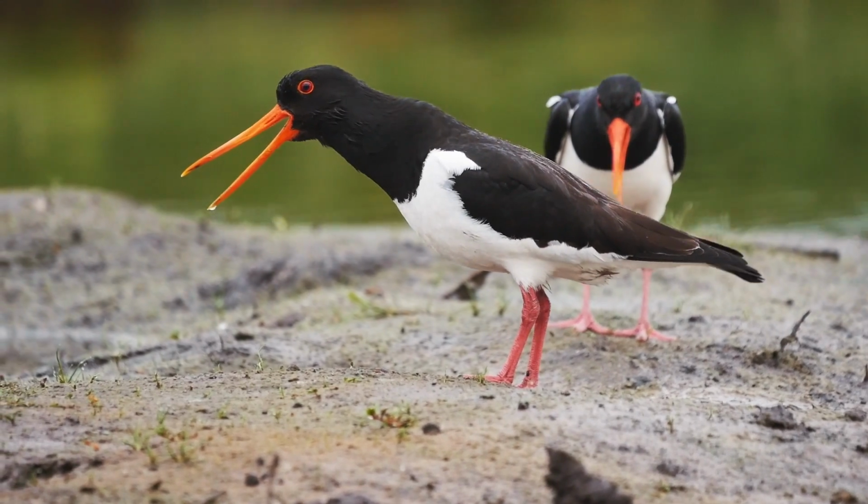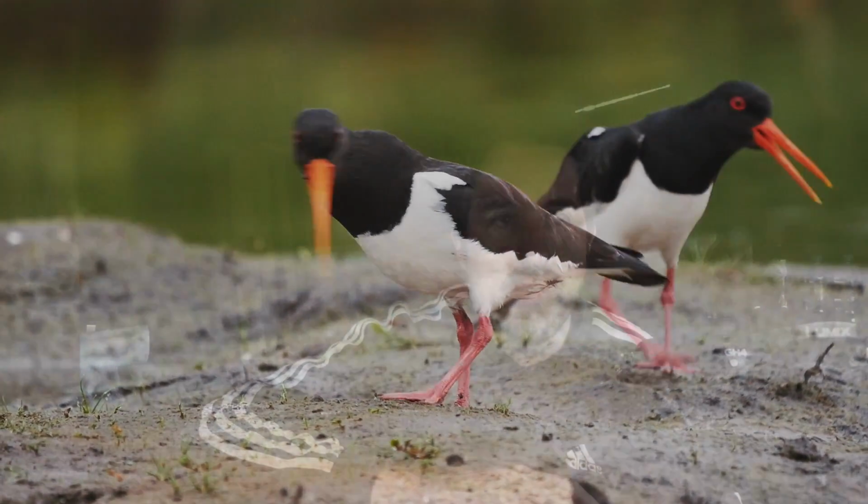But the oyster catchers are back, and there's a few chaffinches as well, so it's still a bit quiet. I don't think the oyster catcher is going to go anywhere, so I'm going to take advantage of having a hot cup of coffee, and hopefully something else will come in that I can get a couple of shots of.